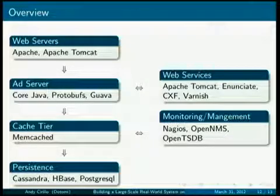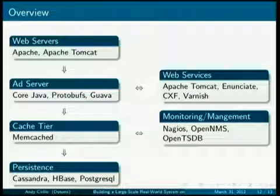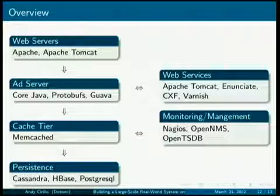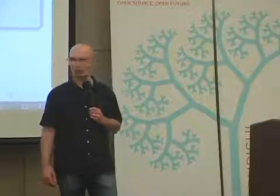So then the next tier down, persistence. As I mentioned, we do eventually write things to disk when we get around to it and we're bored. For that, we use Cassandra. We're actually in the process of replacing Cassandra with HBase, which is a little bit newer and seems to be getting a bit more industry support. But they're both similar products in that they're key stores. But in contrast to Memcached, they're actually writing to disk.